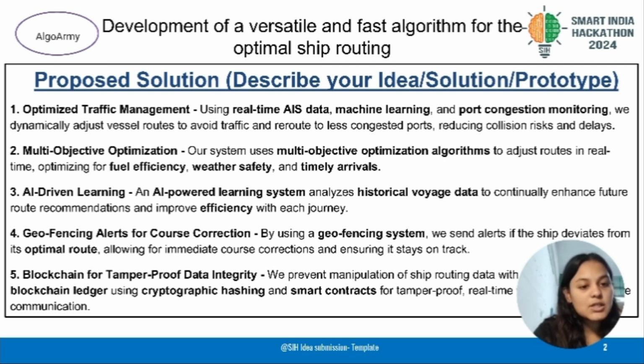The multi-objective optimization feature also helps the algorithm adjust to real-time data, and it provides fuel efficiency, weather safety, and timely arrivals. Now, the AI-driven learning system analyzes historical voyage data and enhances the future routes the ship travels, increasing the efficiency with each journey through its recommendation system as it studies the patterns.